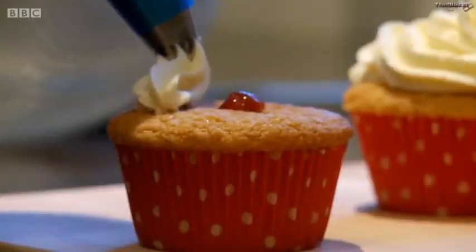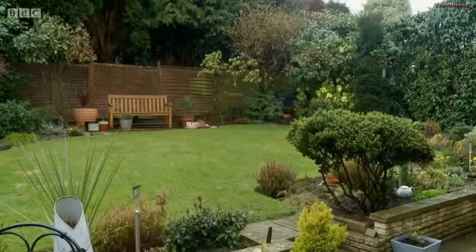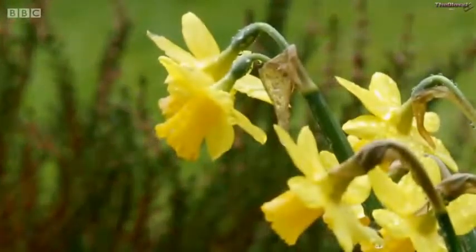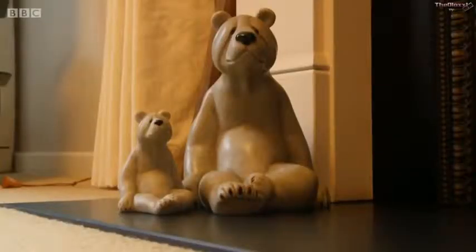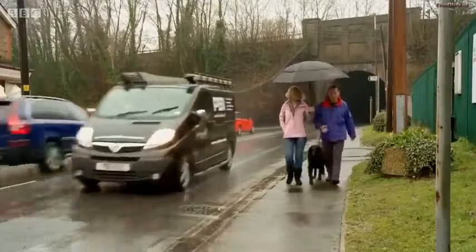My must-haves are definitely a fairly large kitchen. The garden we've got at the moment is nice, but it's a little bit small. So I'm thinking that I would like a little bit of a larger garden, so possibly grow a few vegetables, not a huge amount.